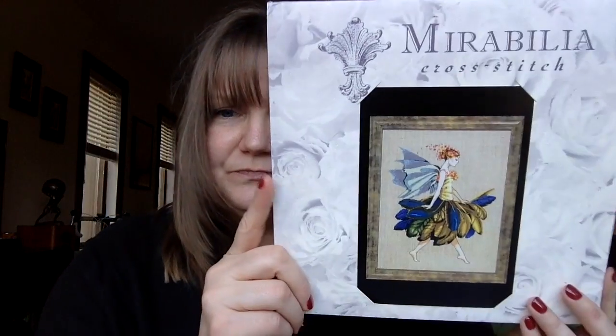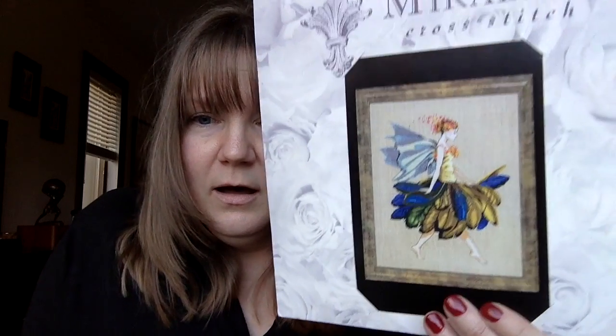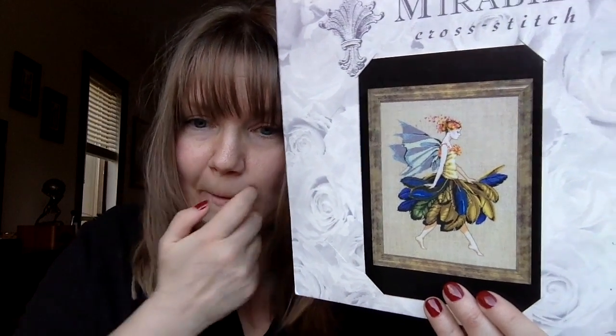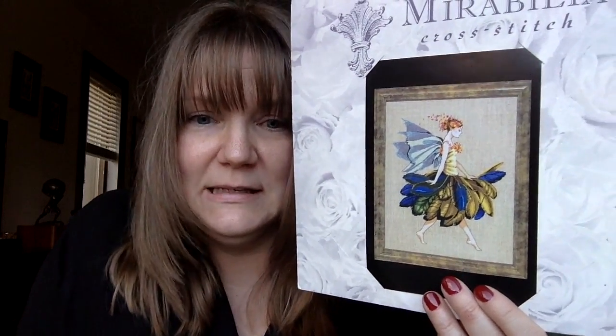All right, so the final two patterns I'm going to show you are Mirabilia's. I have never stitched a Mirabilia. I have never stitched a Nora Corbett. I have plans to. And when I came across Feather Fairy, I definitely was ready for autumn. And when I look at her, that's what I see.